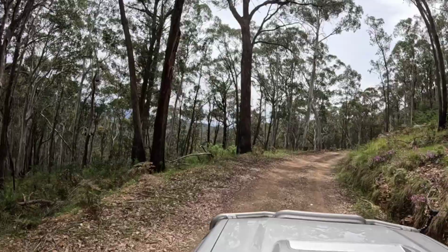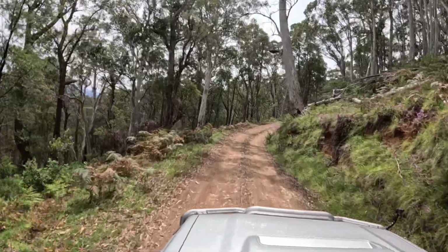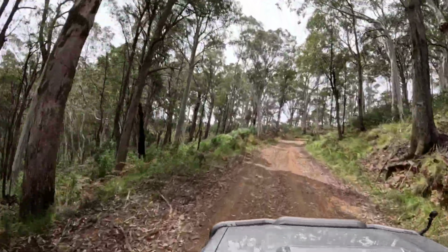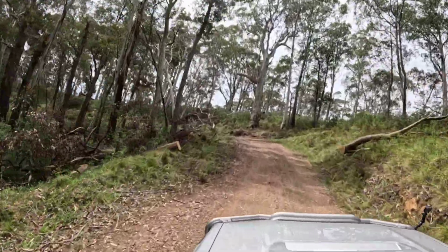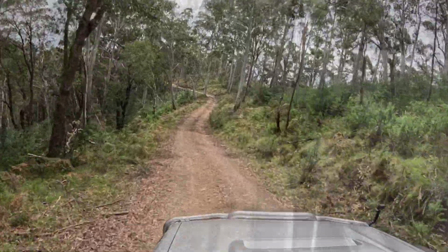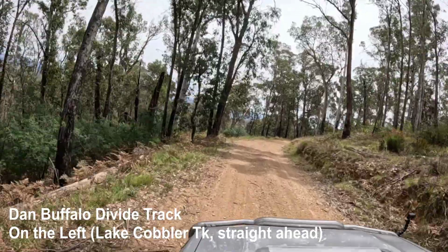Yeah, the track condition at the moment does allow you to keep a pretty good pace along most sections of this track. Fallen timber there that's been nicely cleared off the track. We've left more than the obligatory 2.3 metre gap, so we've reached the halfway mark here.